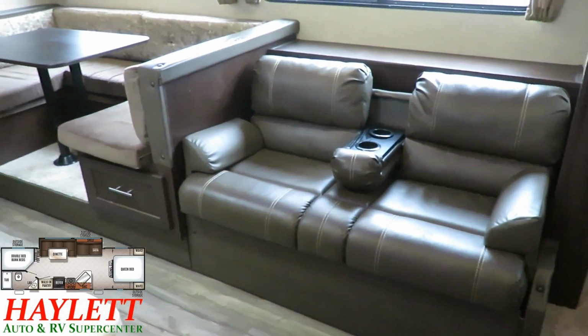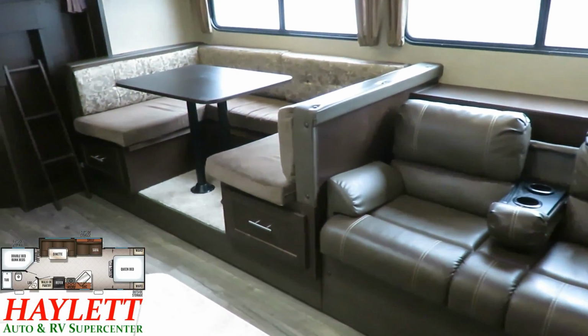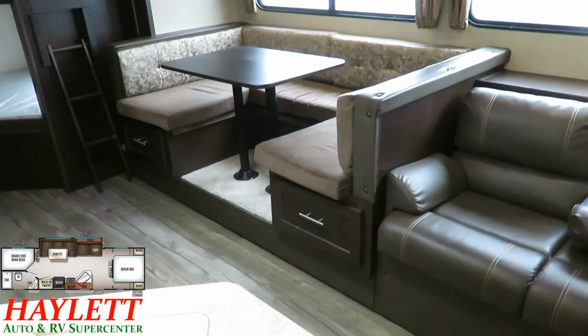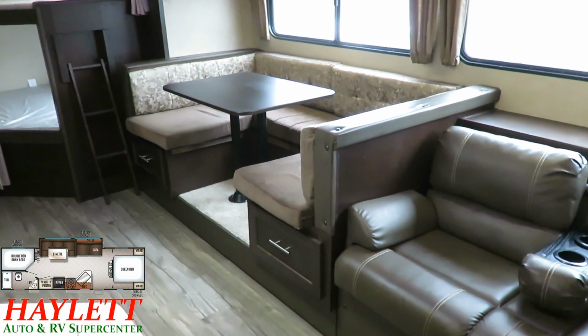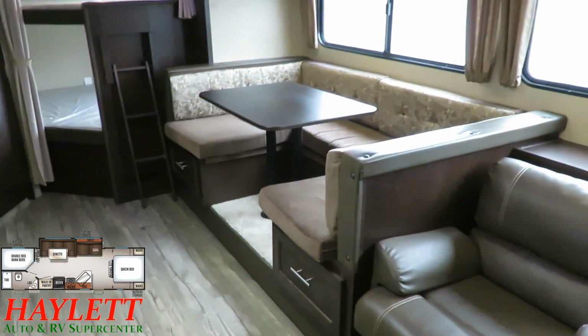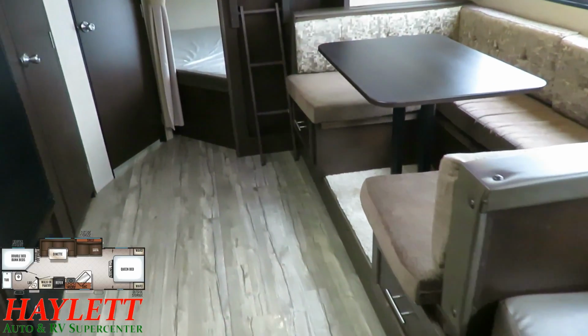Now over here in the dinette, if you're going to use a bonus sleeper on top of those bunks, this is where it's going to be. Because that'll fold down into a, what is this? It's like 44 inches wide by, I think, 7 foot or 88 inches long or something like that. It is pretty darn big.